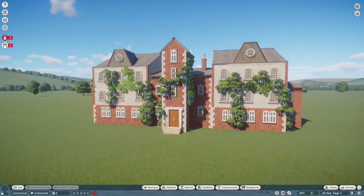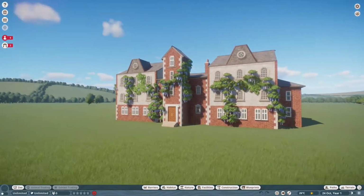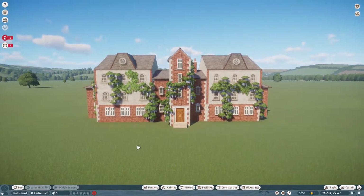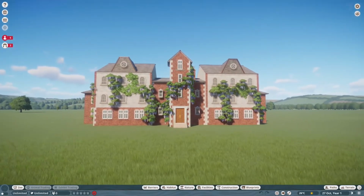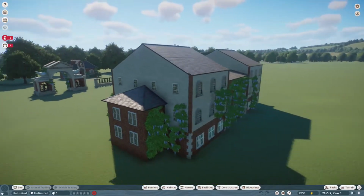Hello, and you've just seen me build this lovely manor house building. I'm quite proud of it. I think it looks a bit like a school, but I am quite proud of it. It's a bit different, but it's very funky. I love wisteria. I've decided it's my favourite. It's literally everywhere.